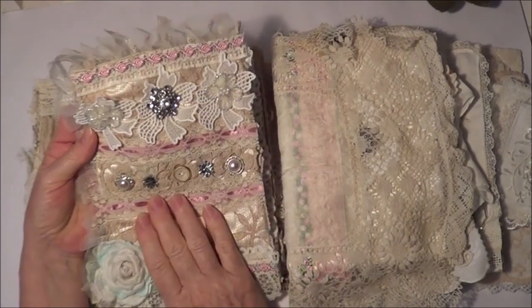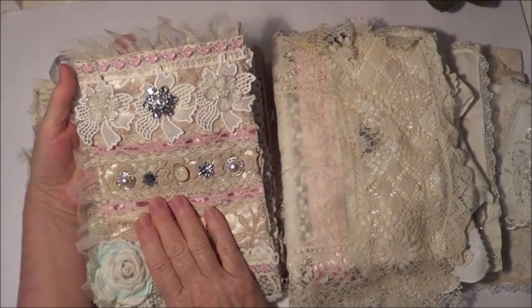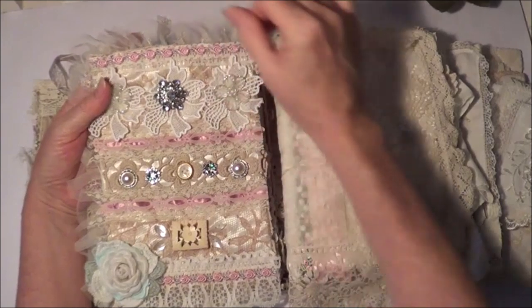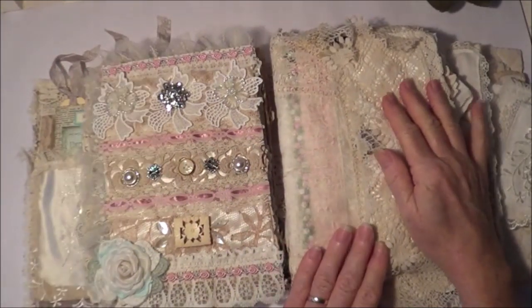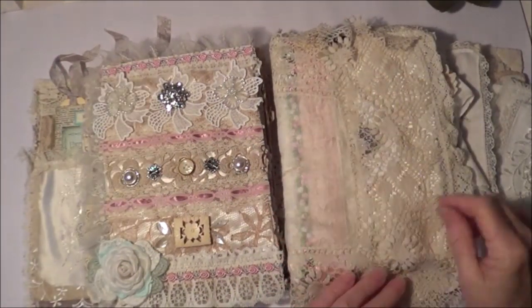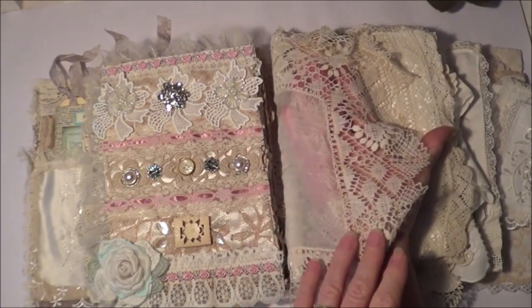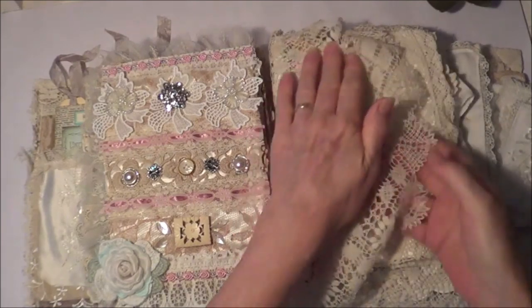Oh, it's beautiful. I love seeing these again. This pretty trim here and all the ruffles. Oh, it's beautiful. Oh, that's that doily, isn't it? It's so fine. Look at that. So fine. It's just lovely.